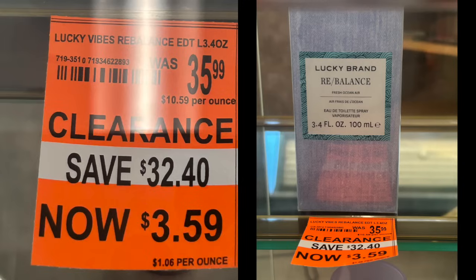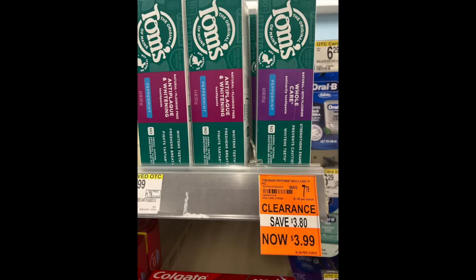When you're in that cosmetic aisle, I would definitely also go to that perfume counter. We have this Lucky brand perfume, $35.99 down to $3.59. And often at the perfume counter, they have samples. So if you're not too sure about it, because you've never heard of this brand, you might want to ask for the sample.